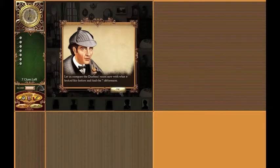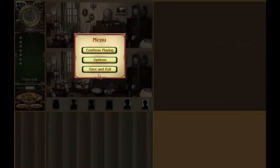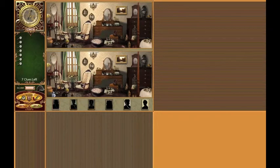Alright, so let me just click on the video. To compare the two things, hold on a second here. Turn the volume, turn the music way down. Alright, so now we have to find the differences. So, for instance, one of them would be this glove right here. As you can see, they go down here. This is the other one. Let's see here.